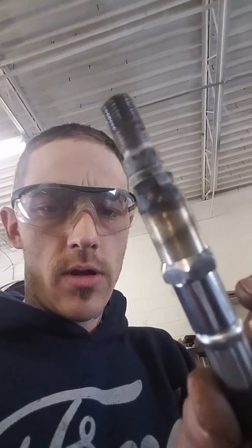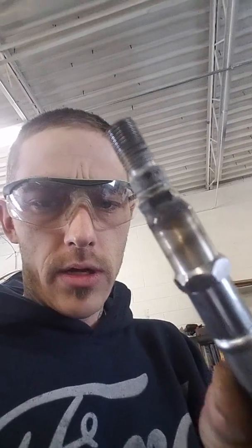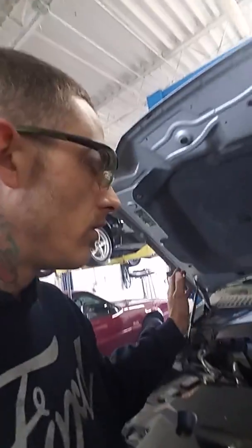So I had to make an adapter out of an old spark plug. I broke a spark plug apart, drilled out the inside, cleaned it up, and welded it to one of the existing compression tester adapters that I did have, for 2 reasons: to get the compression test, and later on I'll tell you. But the compression test yielded pretty good results all along bank 1.